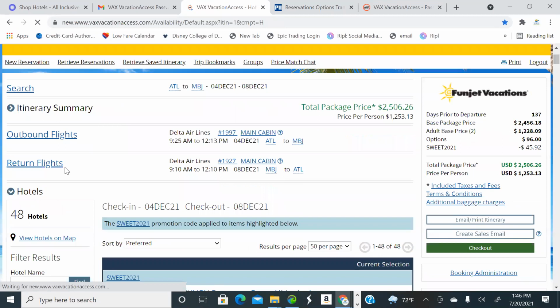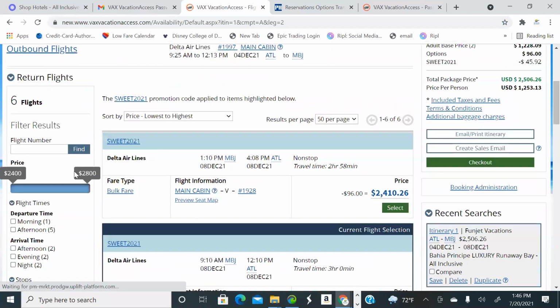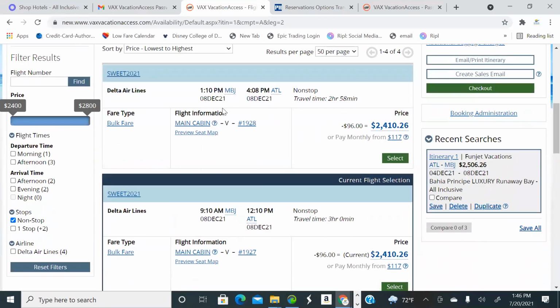And for the return, let me see if I have a later one at no additional charge. I'm hitting return flights again, and I'm going to use the filters. So get in the habit of using the filters. Okay, so I want a nonstop flight. Perfect, 110 to 408. Let's select this one.